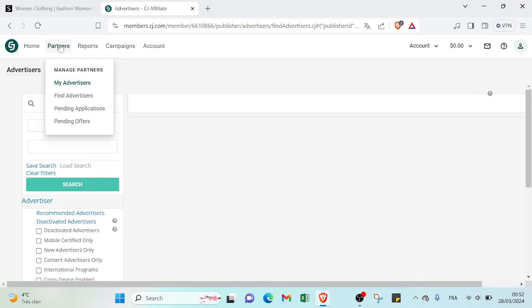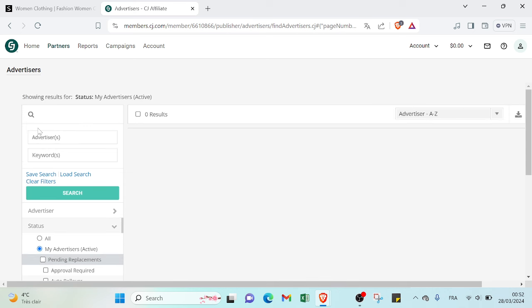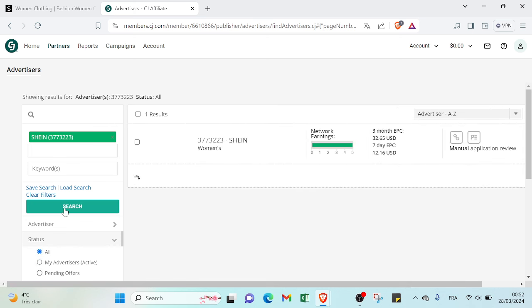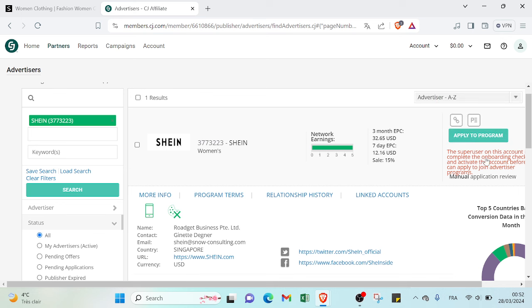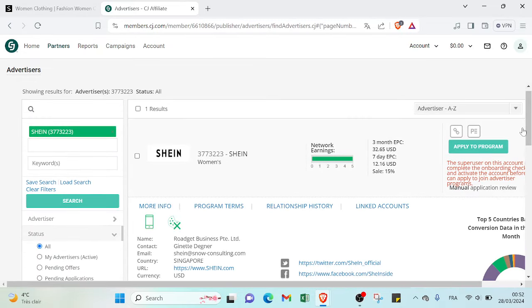First of all, you will click over here, partner, and then my advertiser, and then we will click here Shein. As you can see, this is it, and then we'll select the status all, and we will search. And as you can see, you can just click over here, apply to program, but I can't because I didn't activate the account. So to apply for this program, you can just activate your account, then you can get the link, and you can earn money by earning your commission by promoting Shein products.